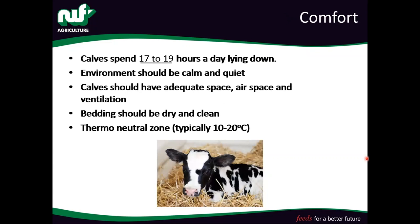Comfort. Calves can spend 17 to 19 hours lying down a day. And normally they'll do that with their nose and head in the straw. So we don't really want them breathing in ammonia from the bedding for all that time. They're more susceptible to respiratory diseases anyway. So bedding should be dry and clean, and they should have adequate space, airspace and ventilation.